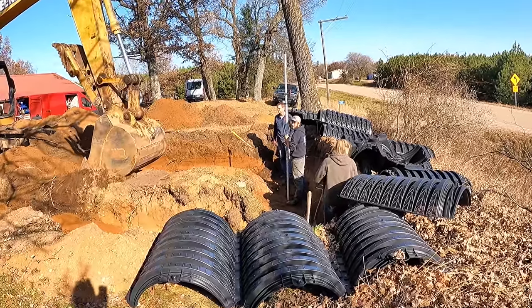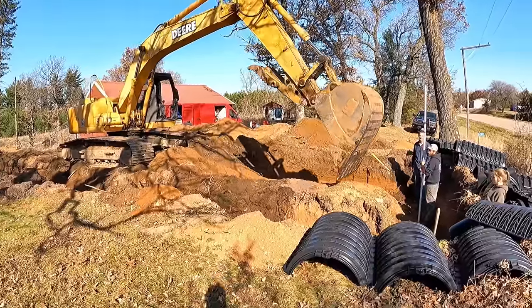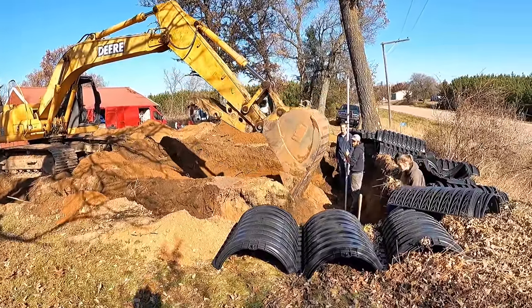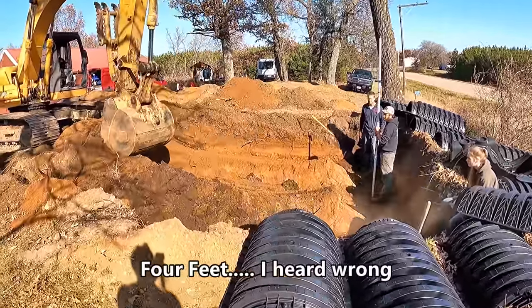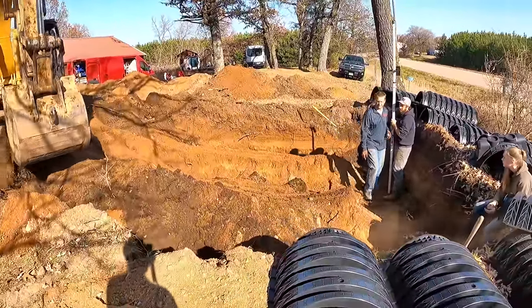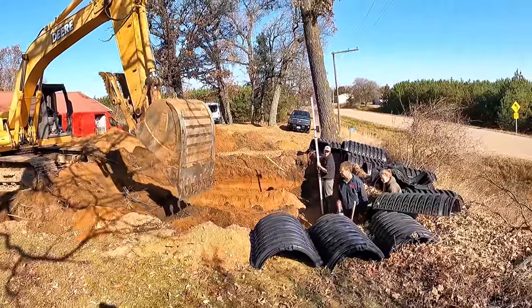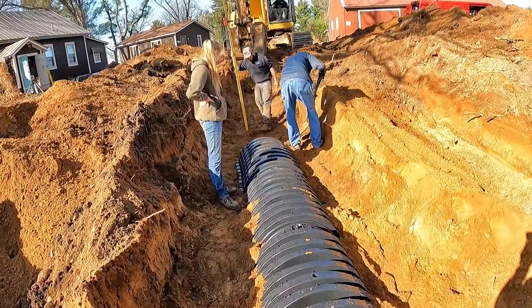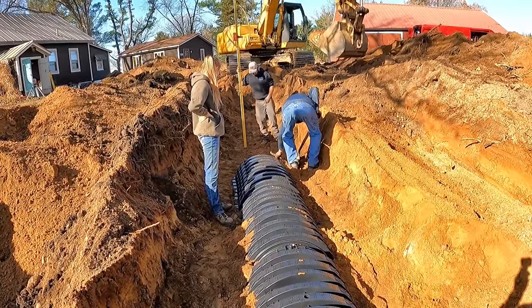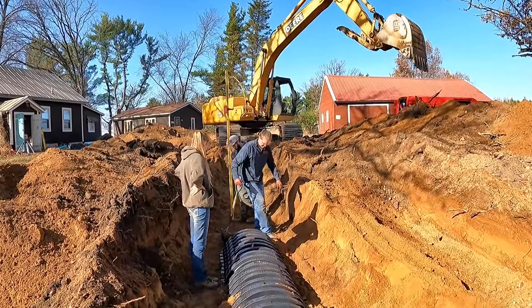Okay, we prepped the pipes, getting them ready, and we are working on the second two drainage shields. Each one of the drainage shields has to be about 3 feet apart. We were a little too wide, so we're evening them out, making some room. So the first one is already down. We're working on the second one. It's actually 4 feet, not 3 feet. My calculation off the blue film is off.